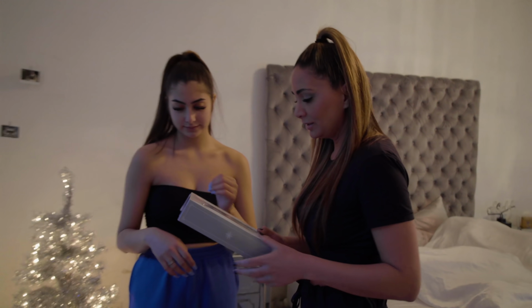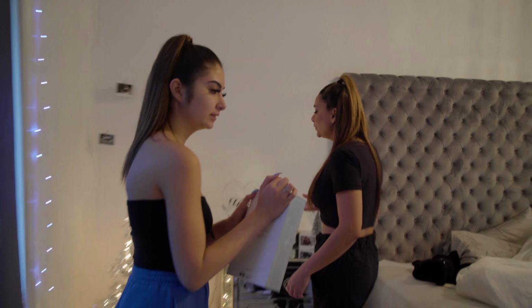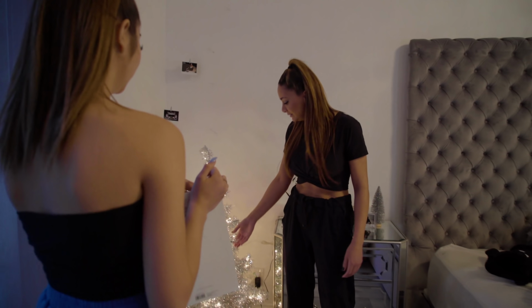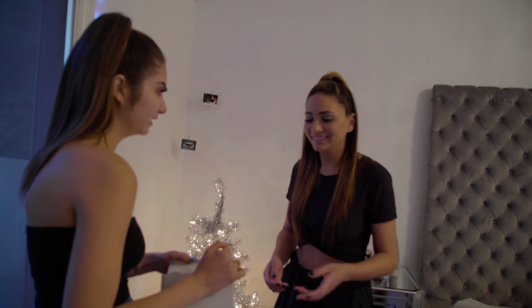Got these ornaments for my tree. Oh, those are so cute. I know. Look, they matched your tree. The tree's so nice, I don't even know if we need ornaments. Really? That's what I'm thinking, but I don't put ornaments. If I don't put ornaments on it, I can keep it year-round.